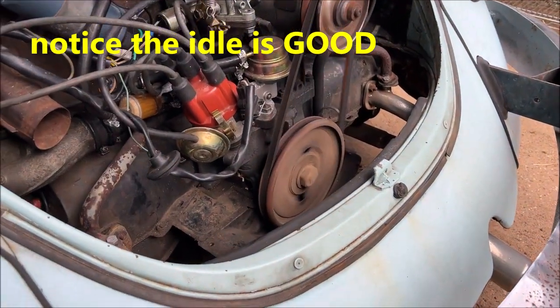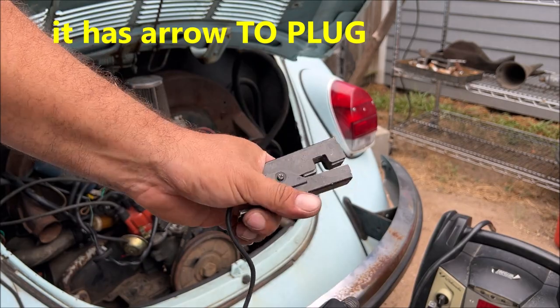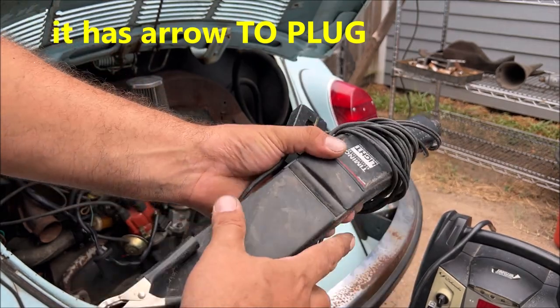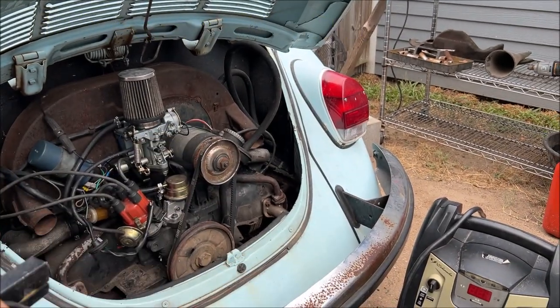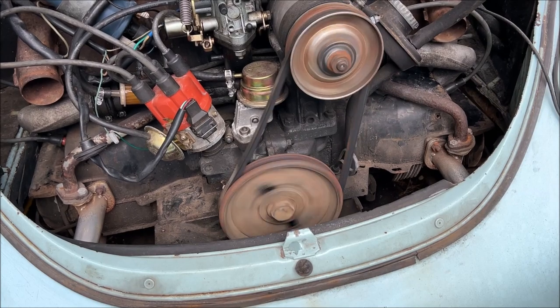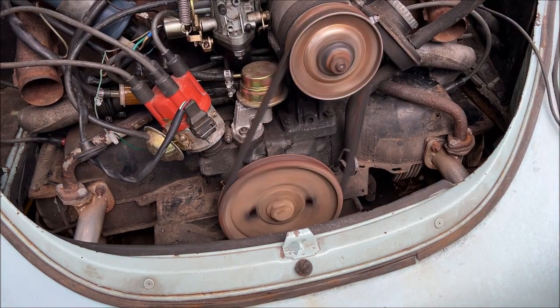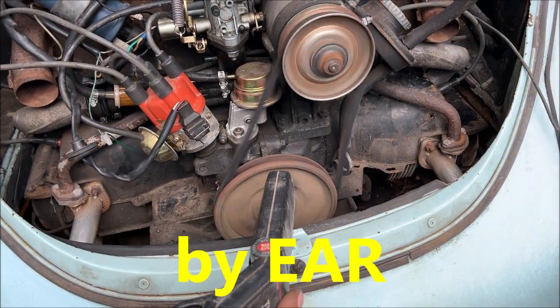Let's time it real quick. Never use a timing light. This goes around number one spark plug by the head over there, and then you connect it to a battery. It doesn't have to be that battery. It can be any battery. I had it timed perfect.